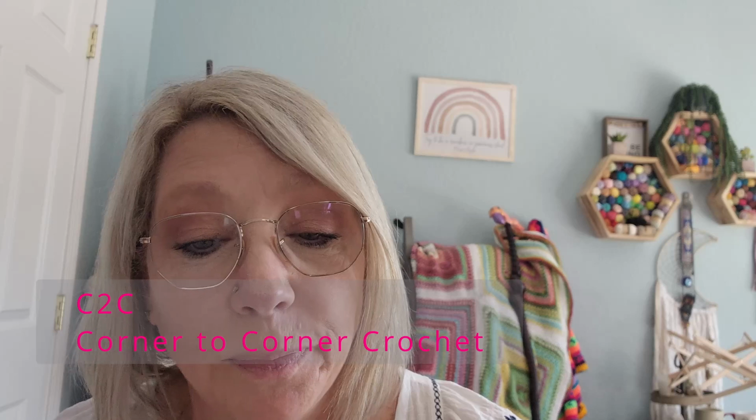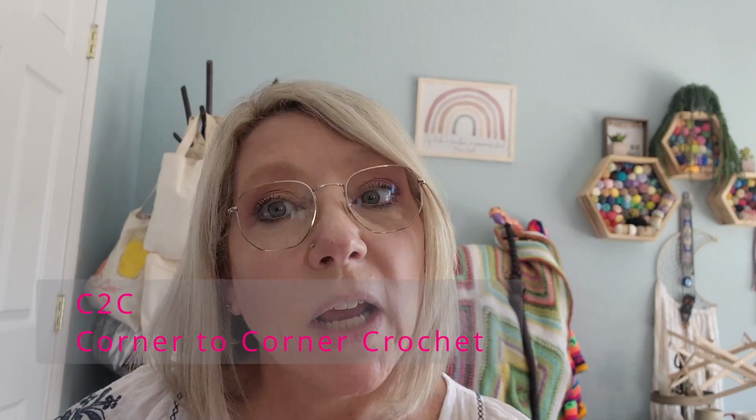C2C stands for corner to corner crochet. Okay, so that could be crochet blankets or granny squares or anything that's worked on the diagonal, right? It's often used as a graph to create an image. So sometimes they have really cool images and pictures, butterflies and flowers, and I've even seen rock stars. And there's even a website where she makes nothing but C2C patterns. And they're pretty amazing. I personally have not tried one myself.